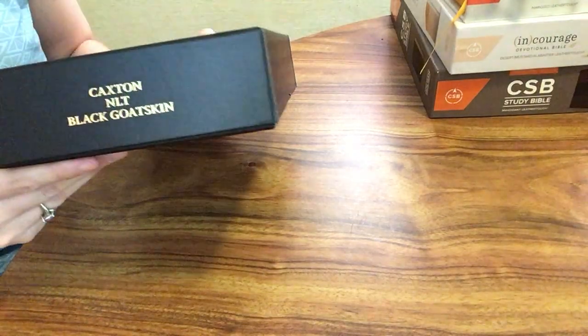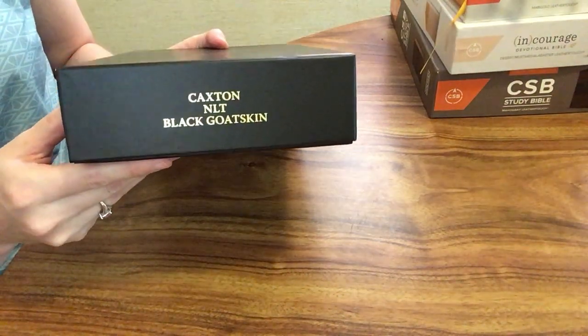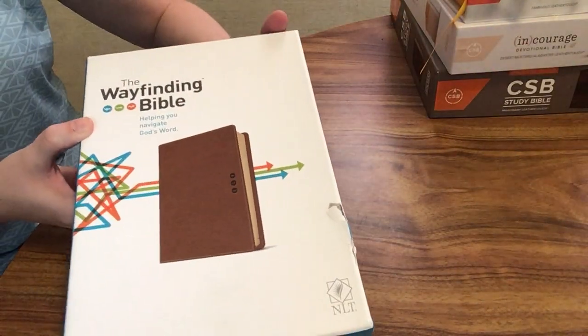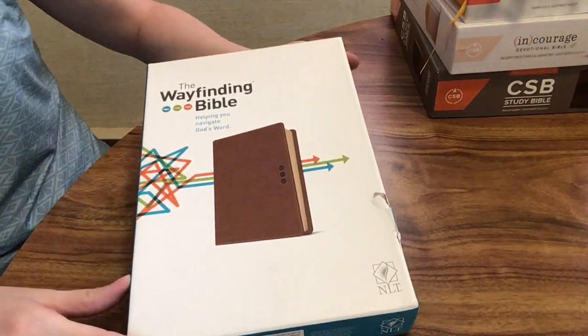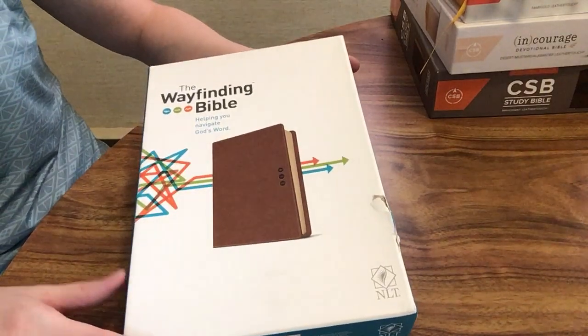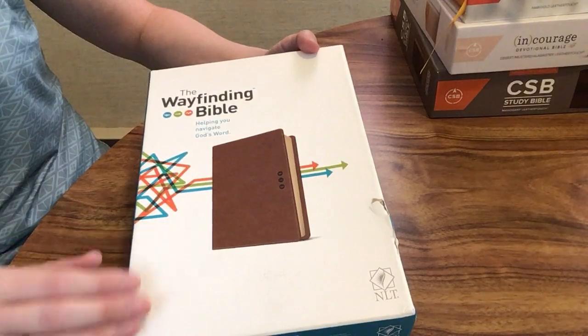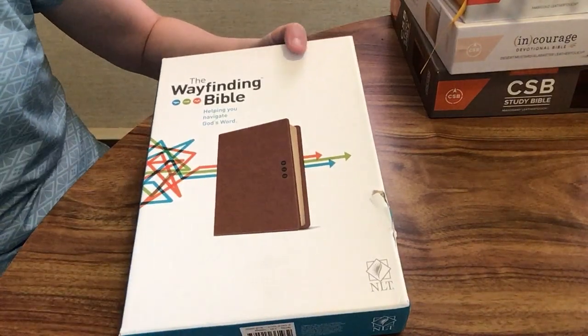This is the NLT Caxton from Schuyler. A single column, nice NLT reader. This is the Wayfinding Bible. I like this if I just want to go back to the basics. This would be good for a new Christian. It has just some reading plans with some basic notes to get you through reading this NLT translation.